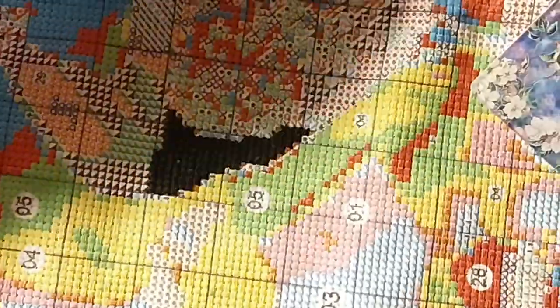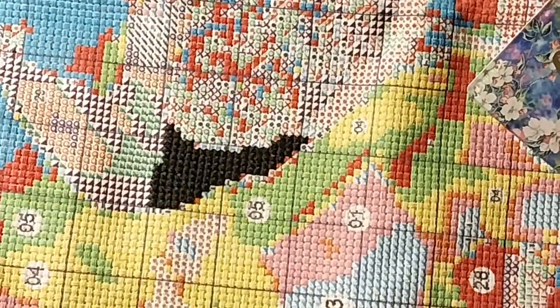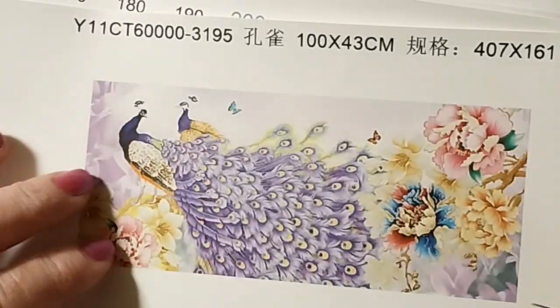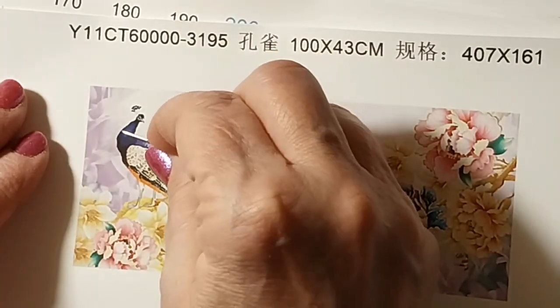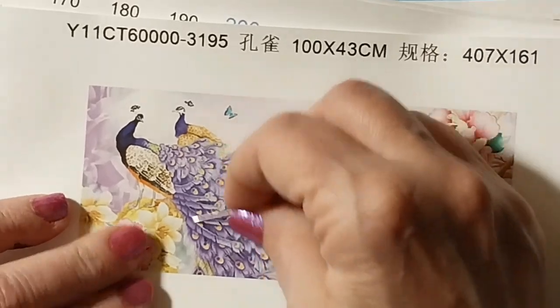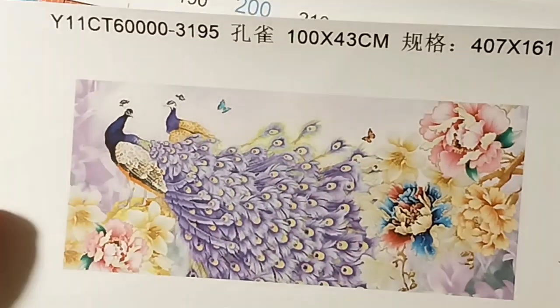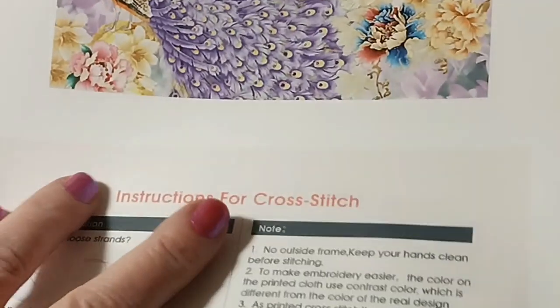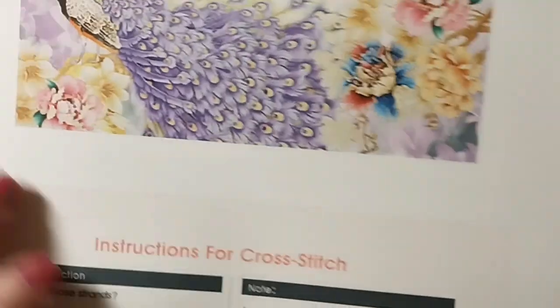Okie dokie. I know that's not too much, but that's as good as it gets today. Here we are. But see, it's really dark right on that outside edge, and then it goes into the purples. So yeah, I may start on the feathers. We'll see. Let me put this someplace.